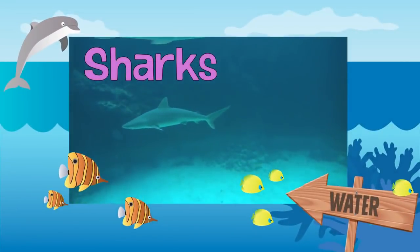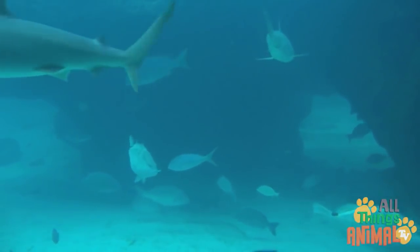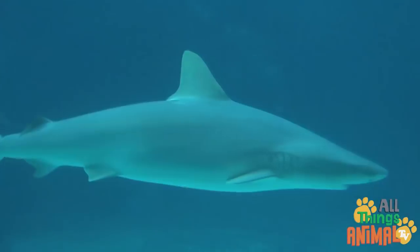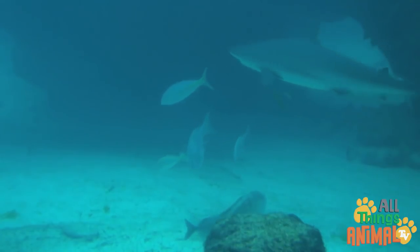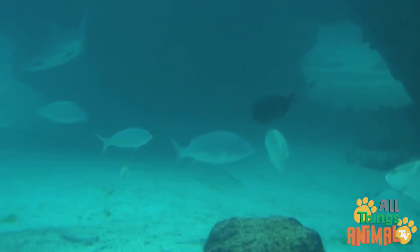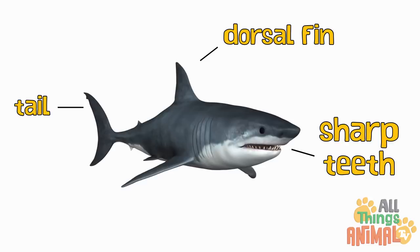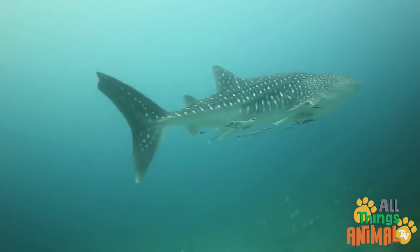Sharks, silently stalking through the deep blue ocean, comes the sleek and scary shark. Sharks are large carnivorous fish with sharp teeth, a dorsal fin on their back, and strong, powerful tails so they can swim fast. There are lots of different sharks.